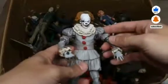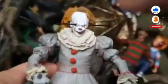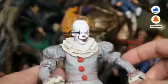So that is it for our two different versions of Pennywise, but we do have one more Pennywise in this video, and it is from the Well House in the 2017 remake. Look at this right here, guys. Let's get a zoom in shot on this face real quick. Look at all this detail going on.